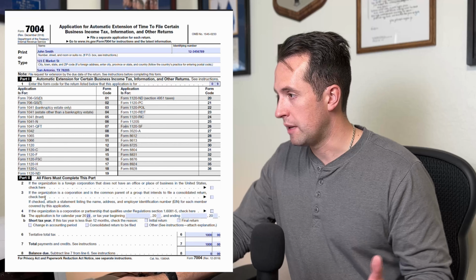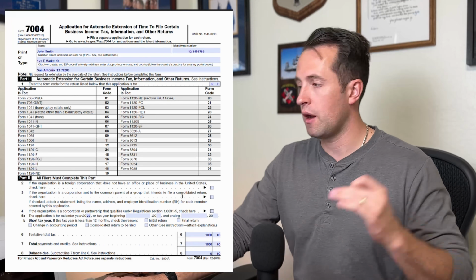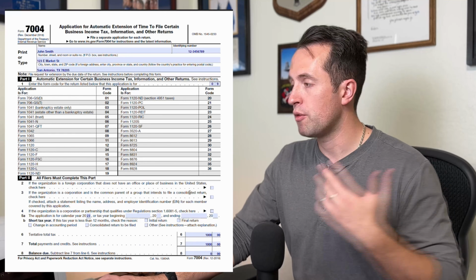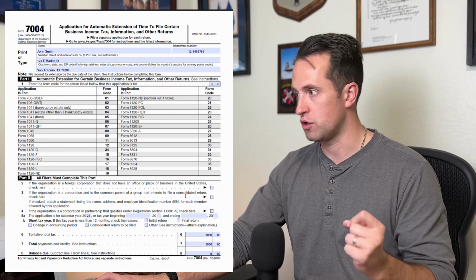Line 3. Basically, if the corporation is the common parent of a group that intends to file a consolidated return, check here. Not applicable for most people. If you have any questions on what that is, check out the instructions for Form 7004.